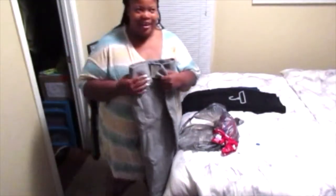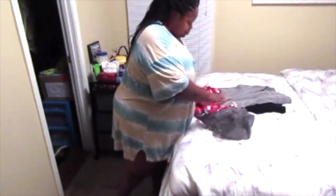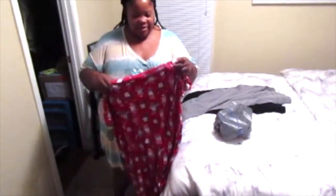And then I got some gray ones, and I will be trying these. Hopefully I can actually wear these. So that's that one. And then I had to get in the Christmas spirit. Matching pajamas. They're so cute, Christmassy. I'm going to try those. And the other set of things I got are gifts, so I can't really show them.